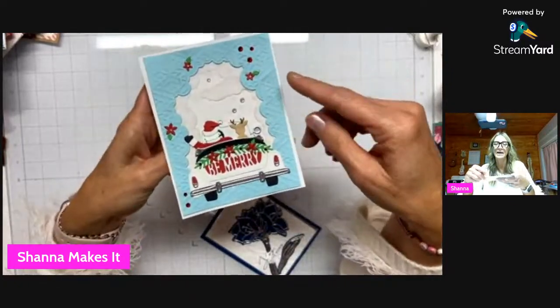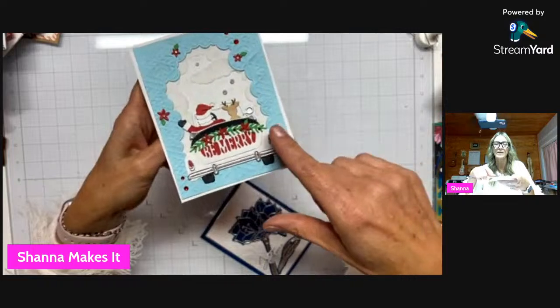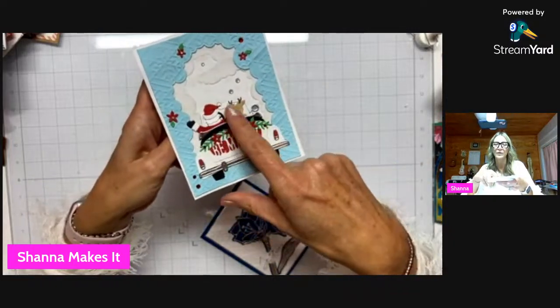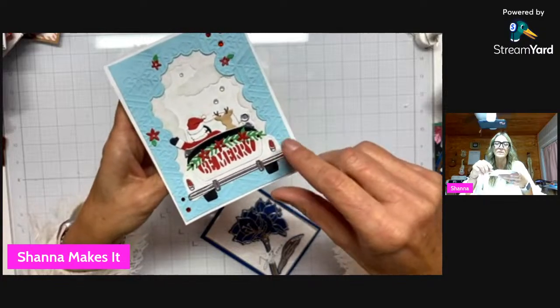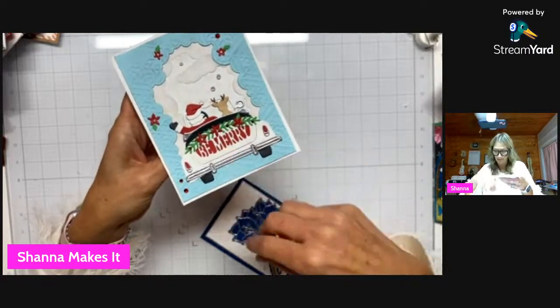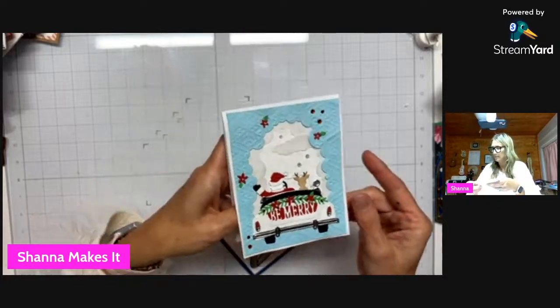Now, this is the tunnel die set from Spellbinders, and I'm using the car with the Christmas add-on for that, and I thought that was cute, and it says Be Merry. I think I have another one in there somewhere that I did, so I'll have to look and see.